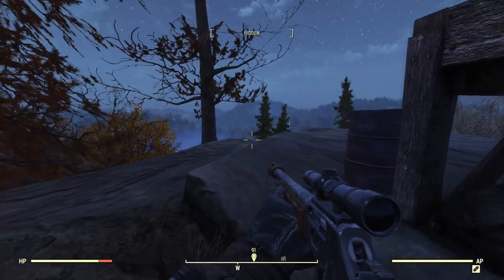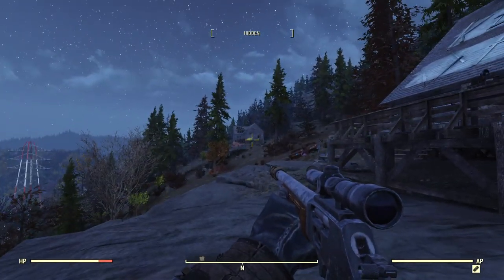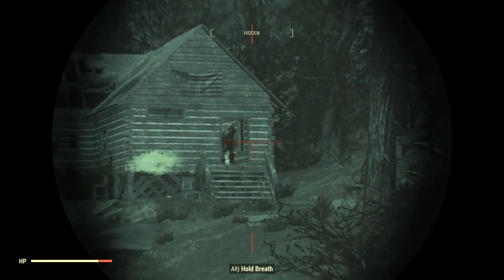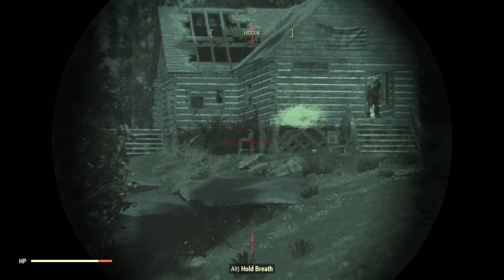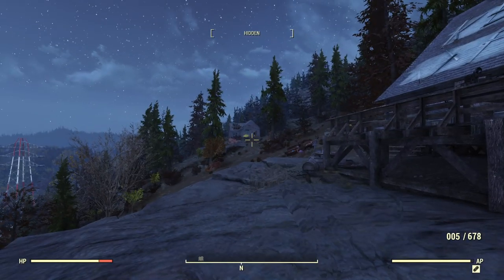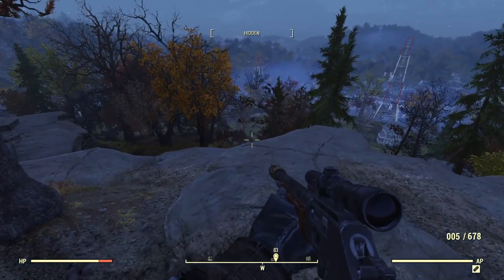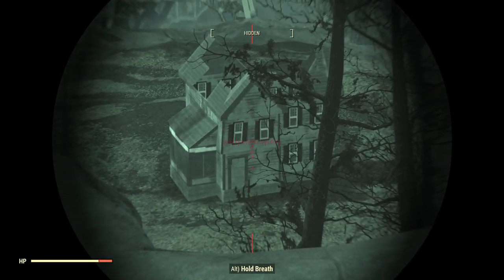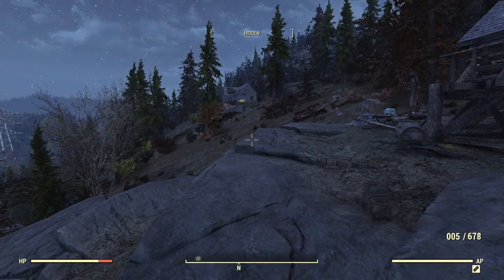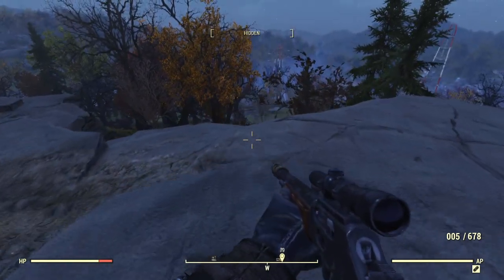But yeah, I would say that this place certainly fits the description of interesting locations that are not marked on the map. Look at that! Super Mutant just standing there in the doorway. Another one over there. I wonder if they're worth taking out. Let's see, we've got a little house or something down there. I don't know, I don't want to walk over there. Let's keep going. See if we can find this place I'm looking for.